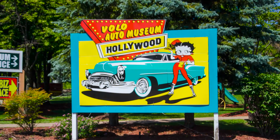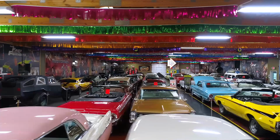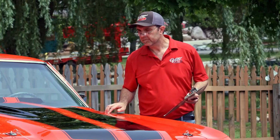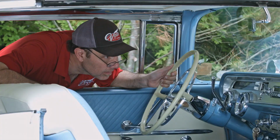My name is Jay Grams. My family has owned the Volo Auto Museum since 1960. We have a few hundred of the most exciting collector cars, and they're all for sale in one location. I personally have handpicked them from around the country. Welcome to my sales shop. Come on, let's go for a spin.